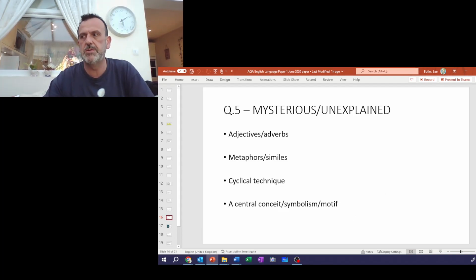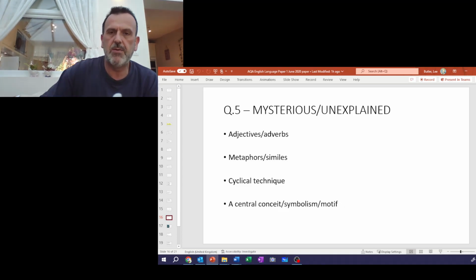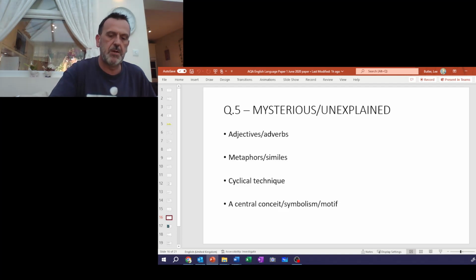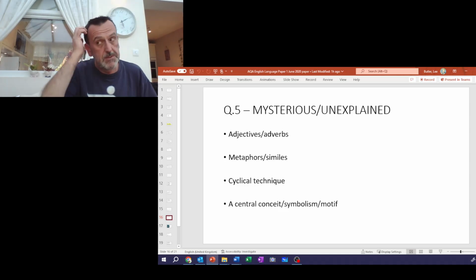So essential conceit, any symbolism or motif, so anything that you repeatedly come back to, and it could be a colour, it could be a noise, it could be an object, just something that is interwoven in your story or description that you're pinning everything around. So you put something in the middle and say, right, I'm describing a really spooky cemetery, there's going to be a spooky statue.